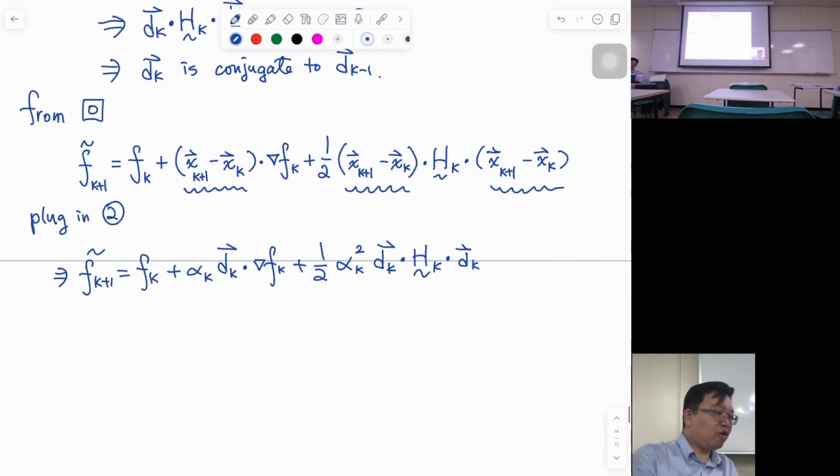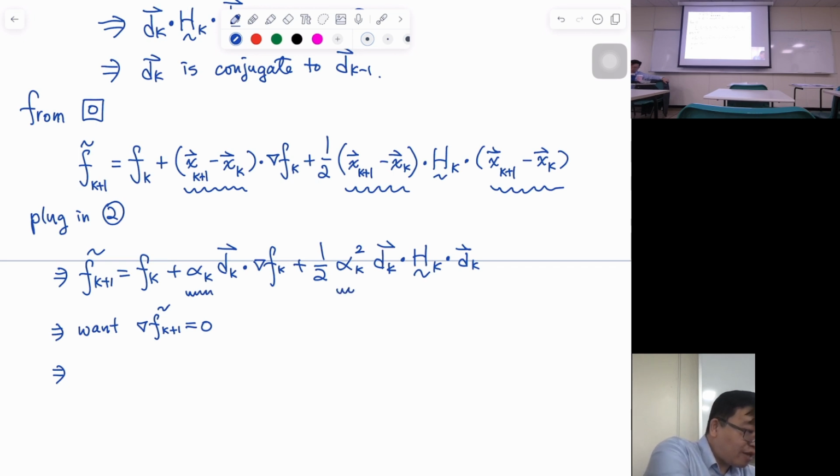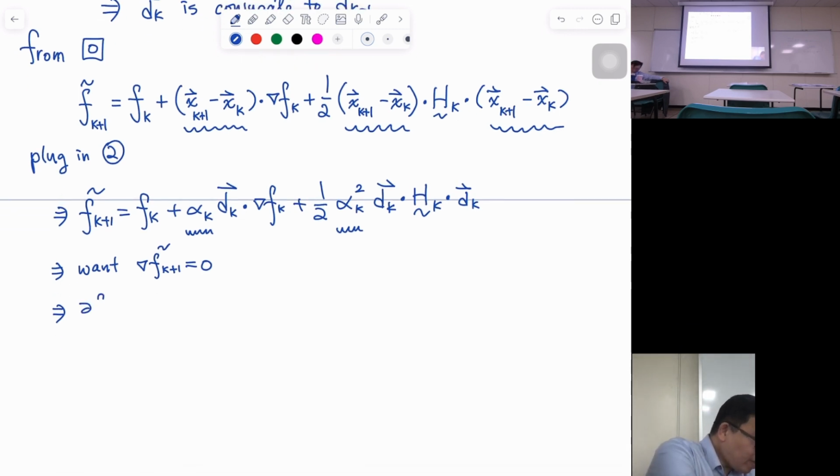Now, for all the methods that we introduced, just like Newton's method, we want the derivative of this quadratic equation to equal 0, so that just like Newton's method, this idea helps us find the extreme point. So let's take a derivative. But when you do that, you notice the only unknown will be alpha_k, because the rest are just values, right? So you can take a derivative with respect to alpha_k.